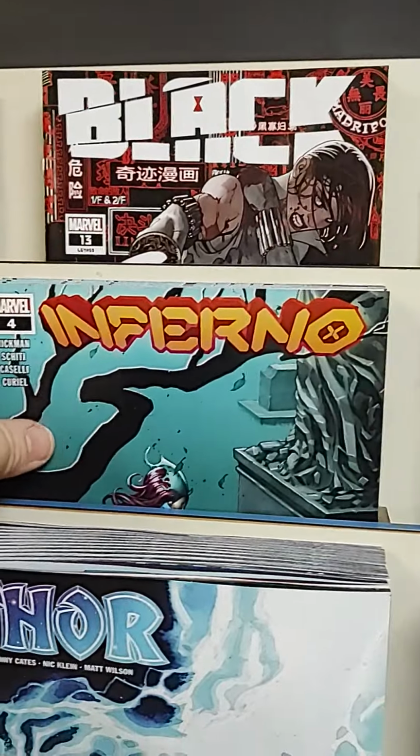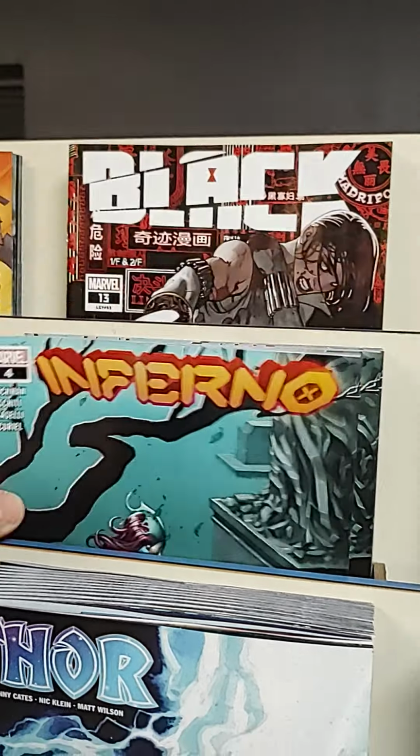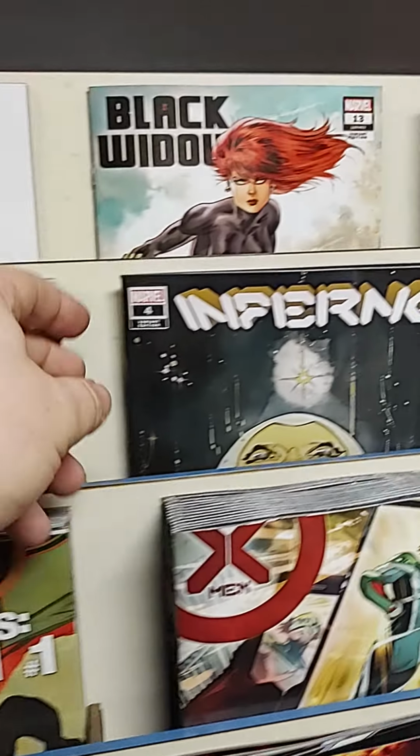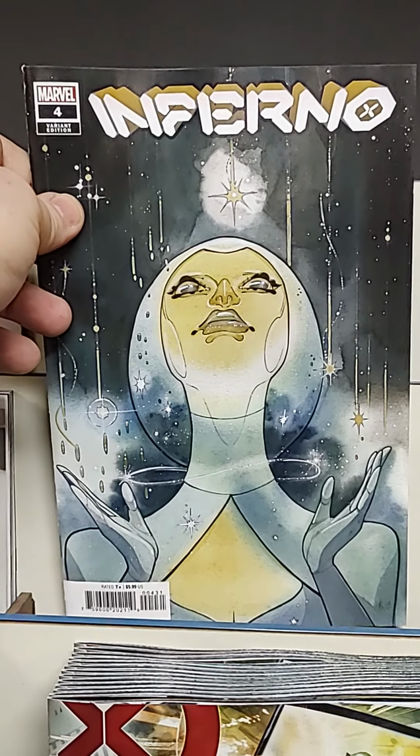Up next, big X-Men comic, Inferno number 4. With the very cool decal variant. And of course, a Peach Momoko variant. That's actually a pretty cool one. I like that.